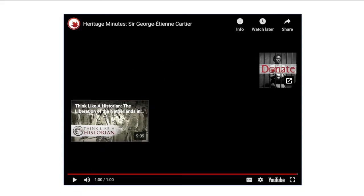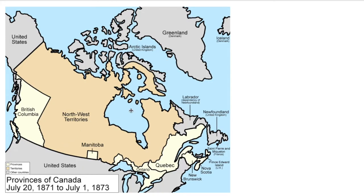So that's about Georges Etienne Cartier, who's one of the people who brought Manitoba and BC into what is today Canada. And so if you look at 1871, what Canada looks like, all these yellow parts are what are Canada. So Nova Scotia, New Brunswick, Quebec, Ontario, Manitoba, and British Columbia. And then this whole other area is called the Northwest Territories.